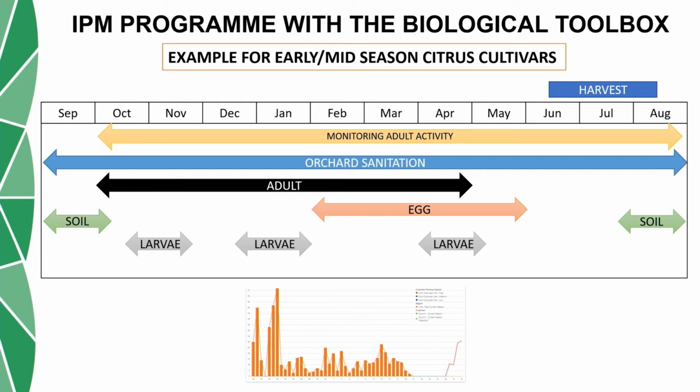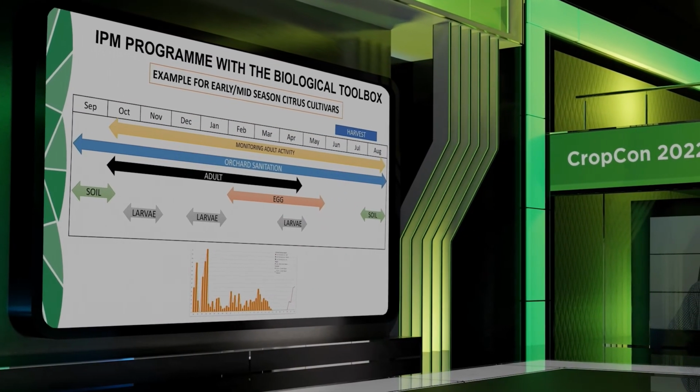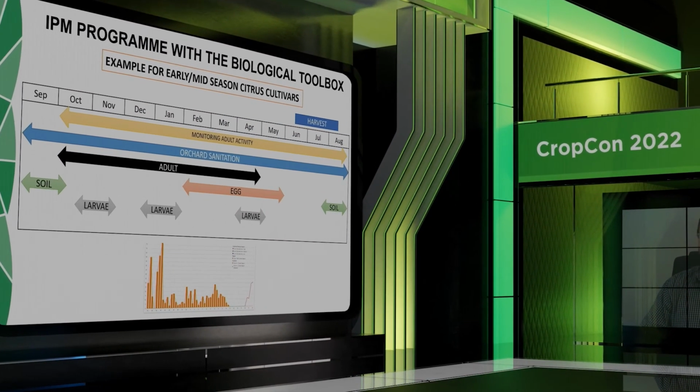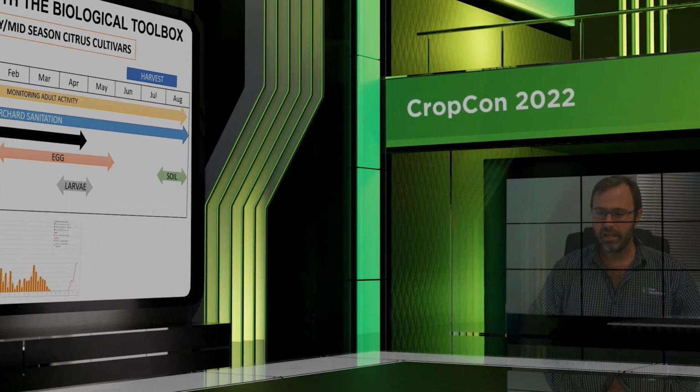Now, this will give us some interesting data, an example of which is shown in the bottom part of the slide, on when our key areas of flight activity are. Once we've got an understanding of our key areas of flight activity, we can start understanding when we're going to need to control the adult, when the pupae may be susceptible to control in the soil, when these adults may be laying eggs, and then when these eggs may be hatching into larvae.